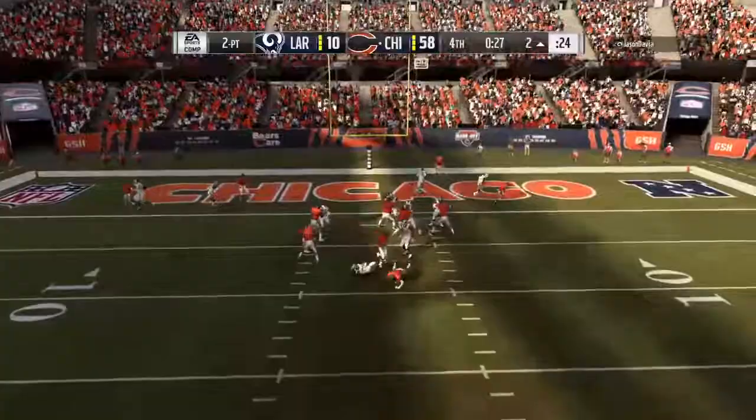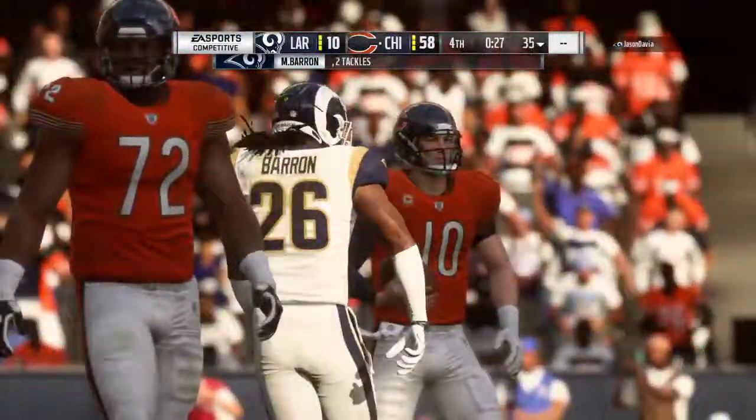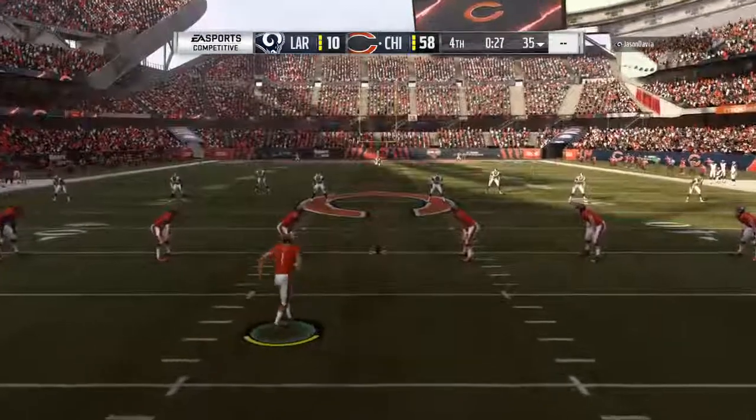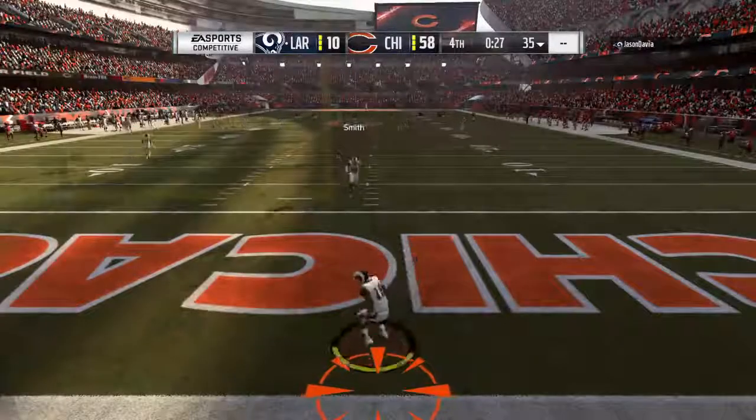Throwing once more, it's Trubisky. Rush coming, and he's taken down. Well, they tried to get 2 and ended up getting none because the quarterback had nowhere to go with the ball and ends up getting sacked. Nowhere to go at all. Great job, though, defensively. They were ready.